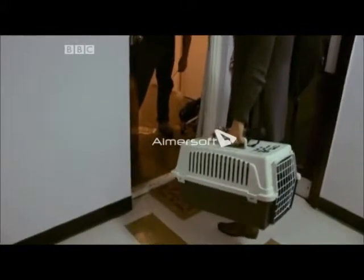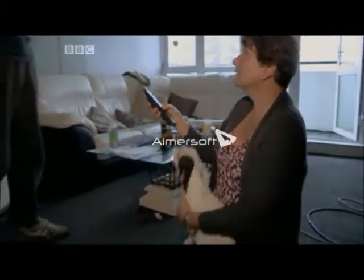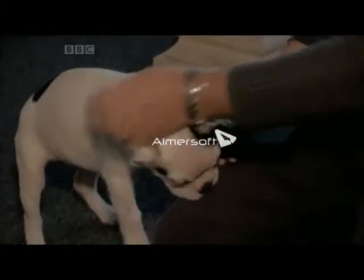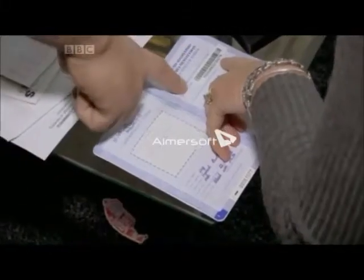Okay, Mr. Didham. Sharon's greeted by Jay Didham, the concerned owner of Lenny, a lively French Bulldog puppy. It's a breed the fakers know is highly sought after in the UK. I've had quite a problem, I'll admit to you, with French Bulldogs. Other than eating my chip reader. Sharon scans the puppy to check its microchip against the number written in the passport. It quickly becomes clear that the age is wrong.